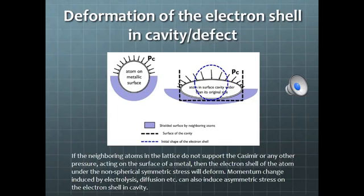The deformation of the electron shell in a cavity or in a defect. If the atom is situated on the surface of a metal, then half of the surface is open and the Casimir pressure is acting on that, and the other half is surrounded by the neighboring atoms in the lattice. So the pressure on the atom will be spherically symmetric. However, if the atom gets into a cavity or defect bigger than the size of the atom, then the pressure on the atom or the electron shell becomes non-spherically symmetric, and therefore the electron shell will deform. This deformation can be caused not only by the Casimir pressure, but also by momentum change induced by electrolysis, diffusion, etc.